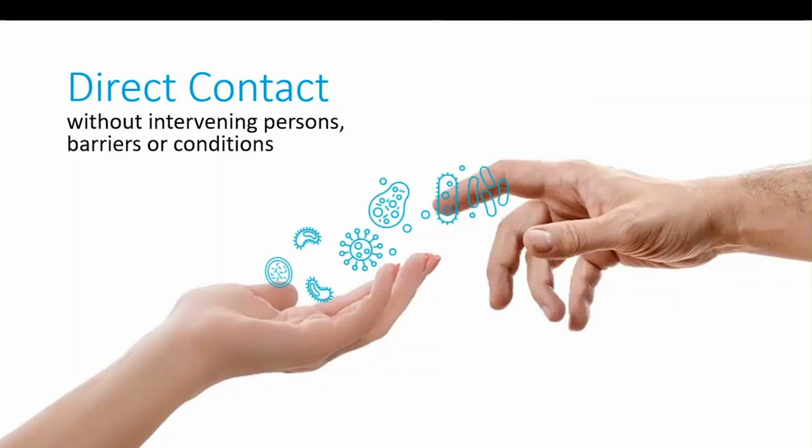The contact transmission can be divided into 3 subcategories. The first is direct contact. So that's direct contact transmission involving exposure to microbes via direct contact without intervening persons, barriers, or conditions. So essentially just touching things that are out in the environment where the microbes might be sitting.